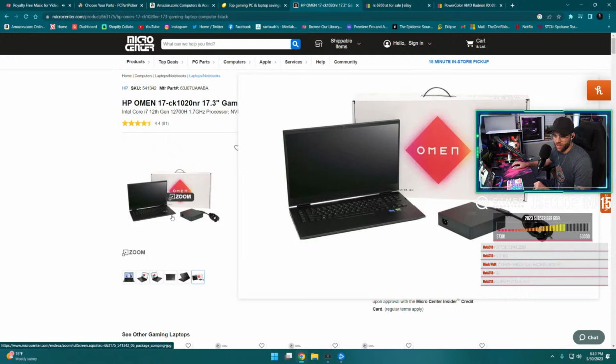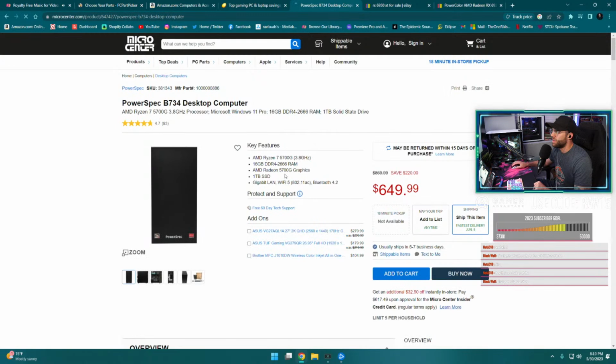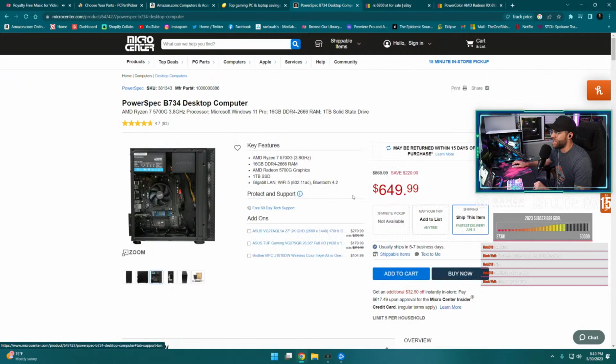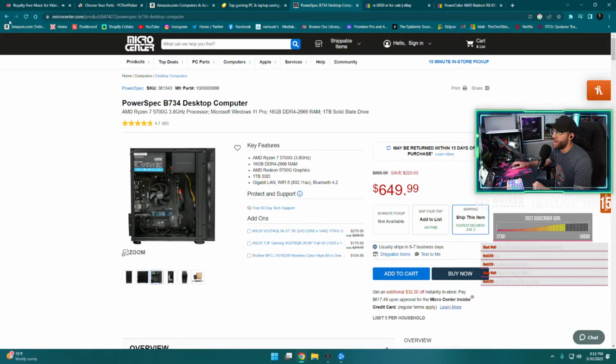Hey, that case looked great though. That power spec desktop. Oh, this guy here? So yeah, it's 650, but dude, it doesn't even have a discrete card. It's one of those ones where they build you a PC with a 5700G. Yeah, guys, we could go build one of those on PC Power Picker right now for way less than that. It's got a 400 watt power supply, you guys. I wouldn't buy that. I wouldn't touch that. Yeah, definitely not.